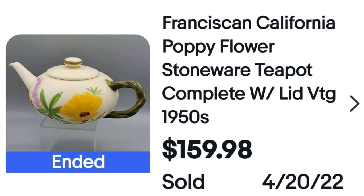This one is from the 1950s and it sold for $159.98. And you can see on the bottom here, it is marked. All of the Franciscan pieces I have found have been marked, so they're very, very easy to identify.